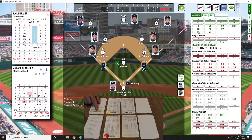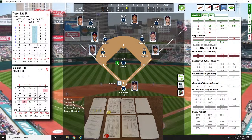And he rolled a 22, but 22 is a strikeout. So even the doubles, normally your doubles are your good ones, but not for Michael Brantley. He only hit .231 on the season. He strikes out on a 2-2. If it would have been a 3-3, he might have walked. But not this time. But that is 3 runs in for Cleveland, and they've given Trevor Bauer a 3-0 lead.